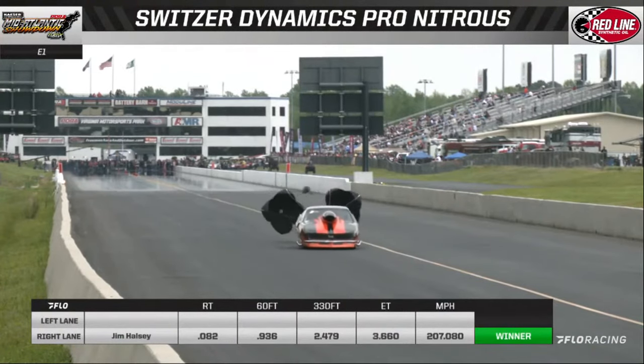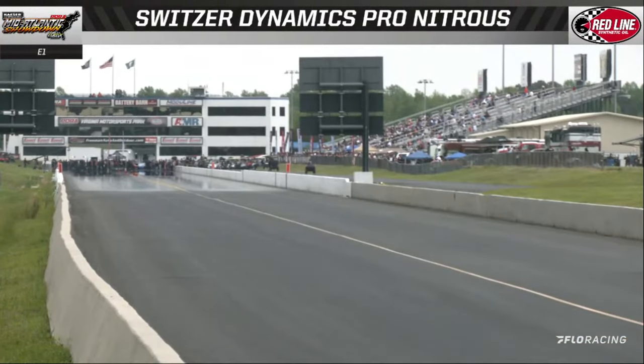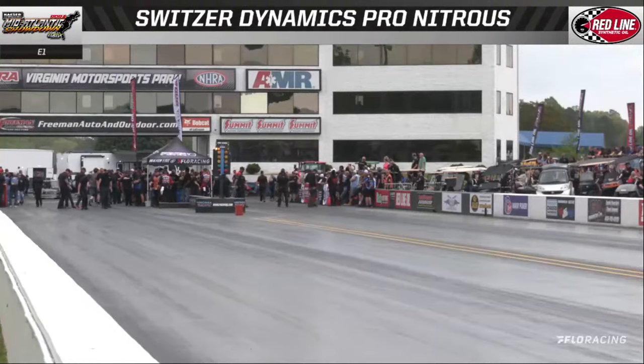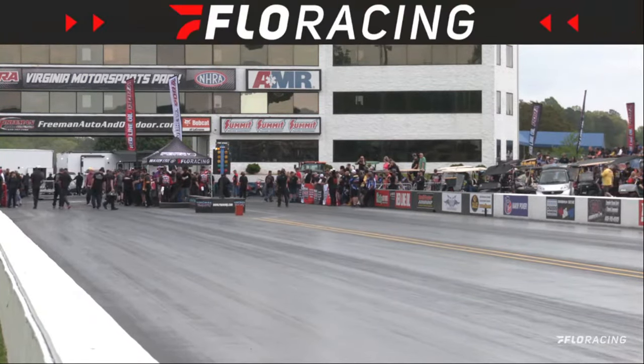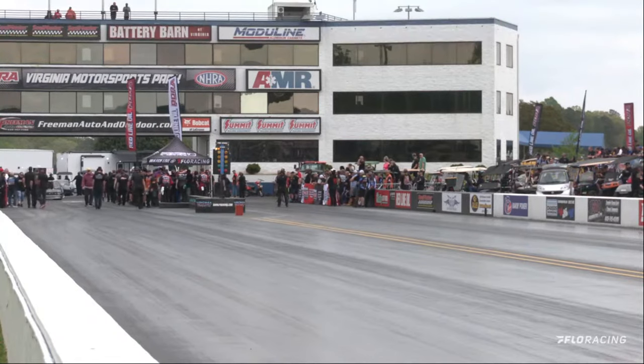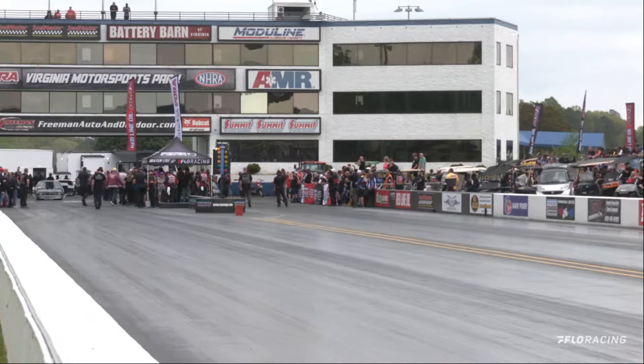And he will take on Derek Ford in round number two. We'll look at our matchups momentarily. Buddy Perkinson and Freddie Scriber will go head-to-head. Perkinson's going to have lane choice of that matchup. Marcus Butner on a bye run in round number two. And Tommy Franklin will have lane choice over Chris Reaney and his ATI Camaro.